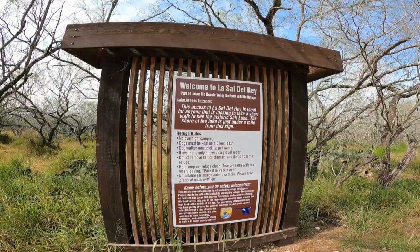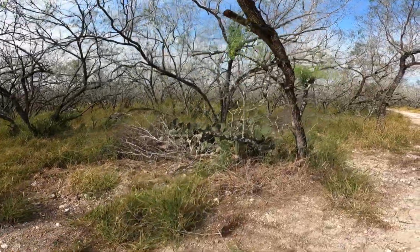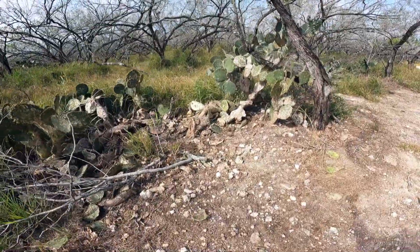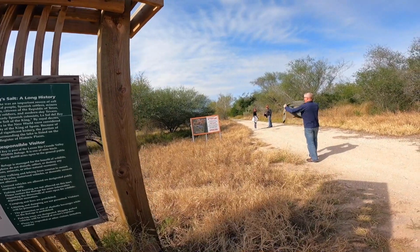It's a short walk from the parking area to get down here, and it does have lots of warnings as you're walking, telling you to be careful and bring lots of water, as it can get very humid and temperatures can reach up to 100 degrees. We are here on a cooler day. It's about 60 degrees, but the sun is out and we're enjoying our visit.